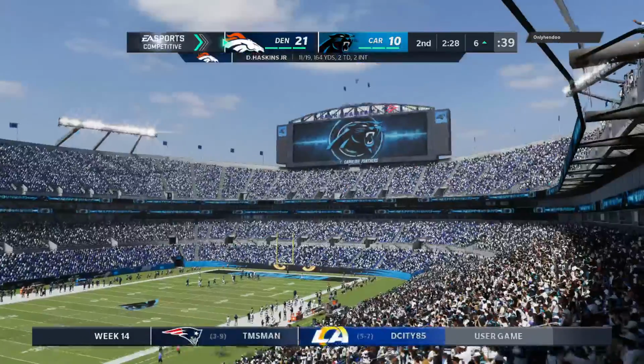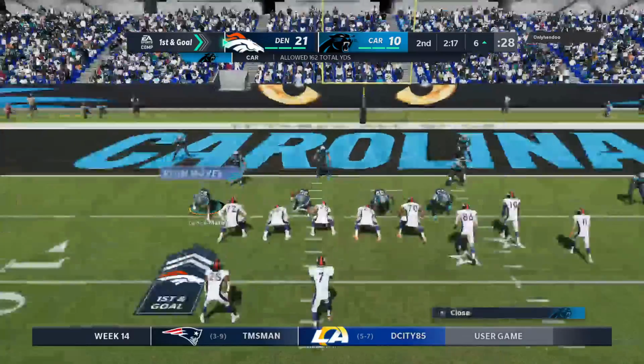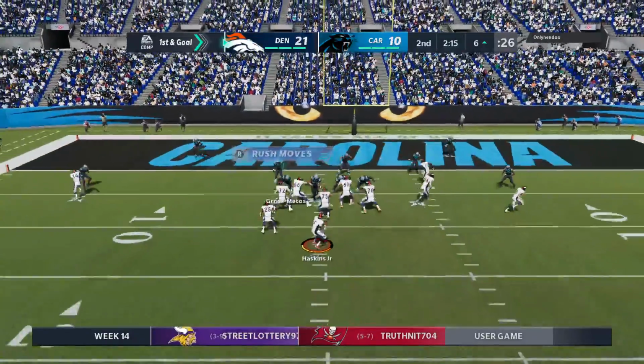And they work this near the 5. He'll be stopped at the 6. It's a nice pickup of 12 yards, and it gives him a 1st and goal.